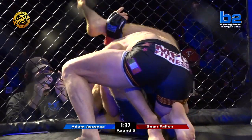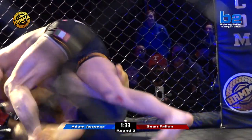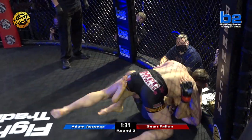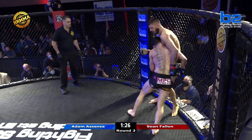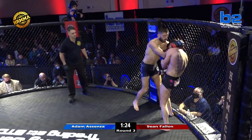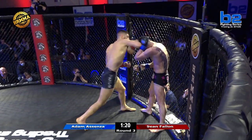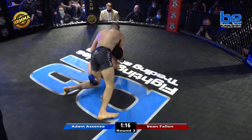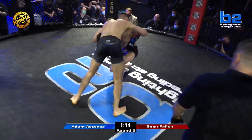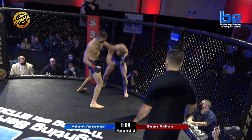If Fallon keeps reaching up for the head every time he's getting taken down, he's reaching up for the head. Good job of Fallon there by standing up, off-balancing Assenza. Using the butterfly hook a little bit there to get up. Yeah. Good knee to the face right there. Oh, Fallon threw an elbow. I know Fallon's got a very good darts, but he's not utilizing it there.